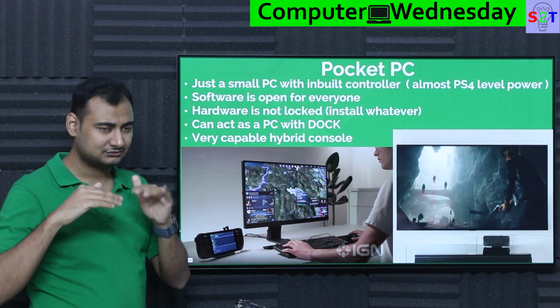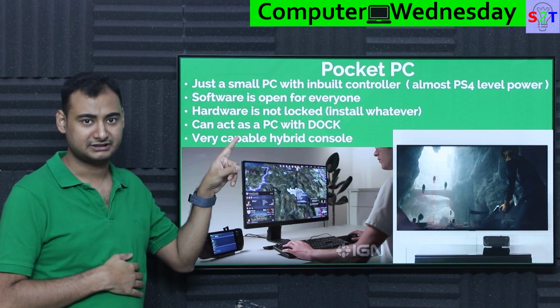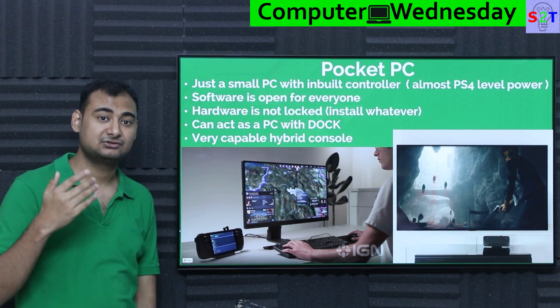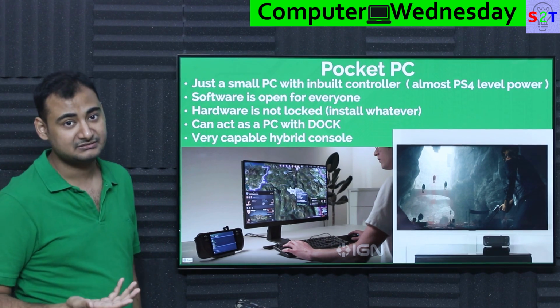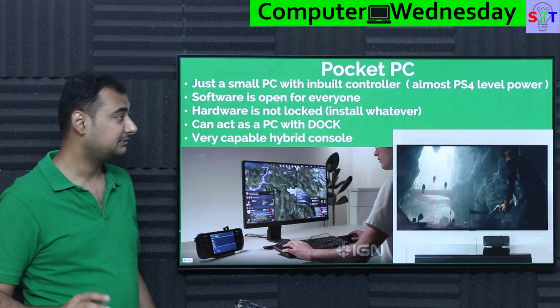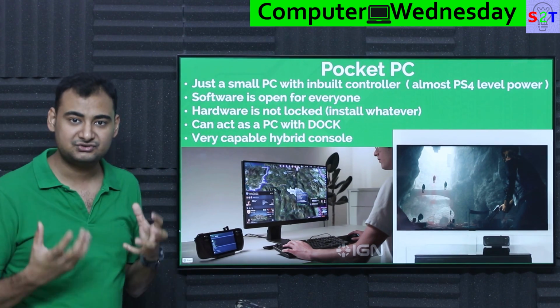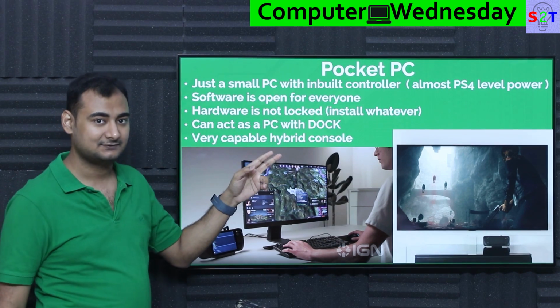Like you get it, PS4 is on paper a bit more, but you have to understand PS4 was designed long ago. Inherently, it's a much older architecture. This has a newer architecture, so even though the teraflops will be less, because of optimization and improvement in system designs, it should on paper at least compete with PS4 or even beat it. So in terms of visual fidelity, how good your game should look if it's done properly, expect PS4 level performance.